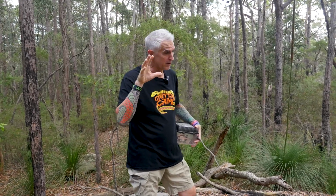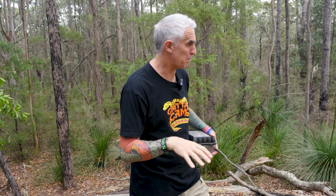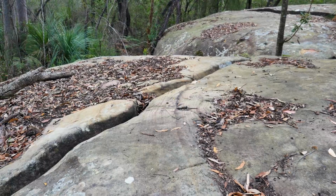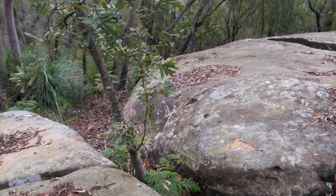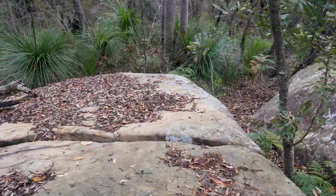So this place looks absolutely amazing. This is the ideal habitat. If I was looking for one of these snakes, this is where I'd come. I'd come to a place with this big, beautiful Sydney sandstone. Look at these big, gorgeous nodes that are just sticking out here of the bush. I mean, absolutely gorgeous trees.